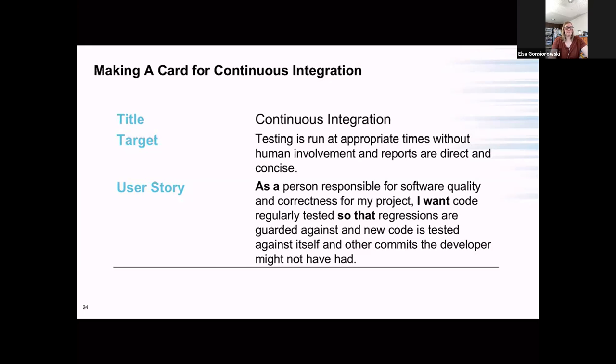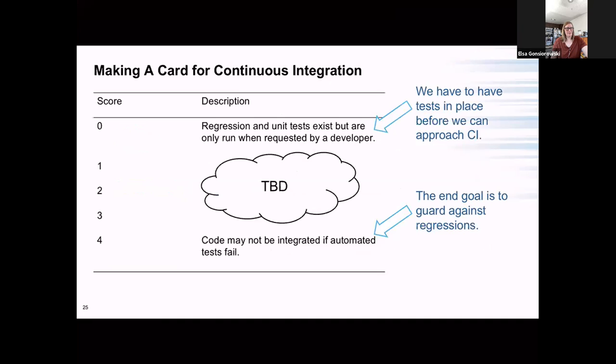That sounds great. Now let's get into the nuts and bolts here. We know where the team's at already. They already have some regression and unit tests, but they're only run when requested by a developer. So only run by hand, maybe run by make test, if the developer remembers to run it. So they have some tests in place, but they want to make it automated. That is the goal of this card and this practice.